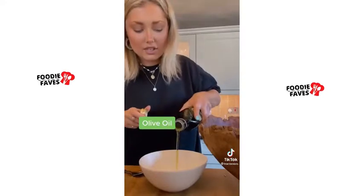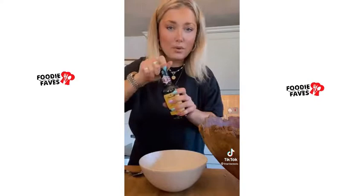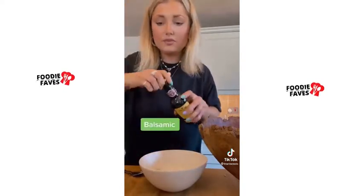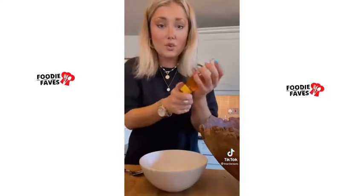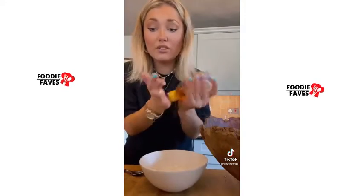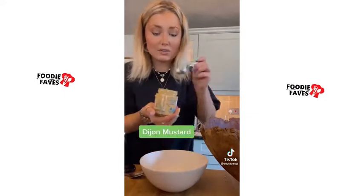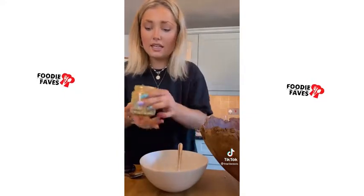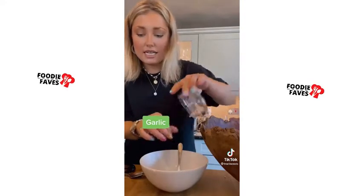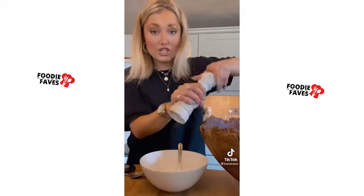We're gonna add a good glug of olive oil, balsamic, probably about a teaspoon or 2. Get that in there. We're then gonna use a squeeze of runny honey. You could use maple syrup too if you'd rather. We're then gonna go in with half a teaspoon of Dijon mustard. Get that in there. Half a clove of crushed garlic or finely chopped garlic, and lots of salt and pepper. And then give that a good mix together.